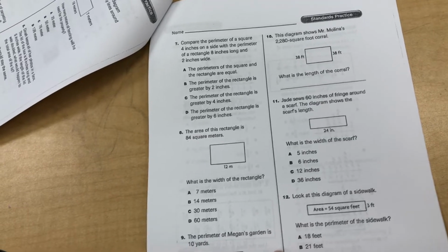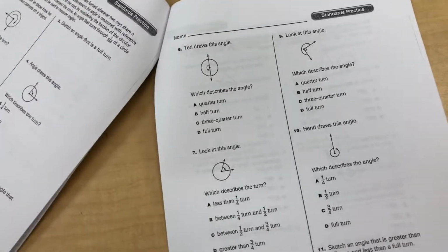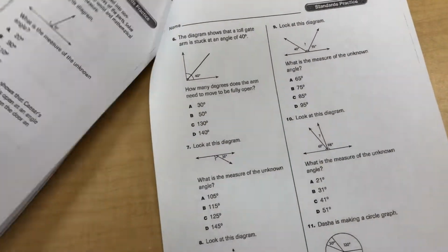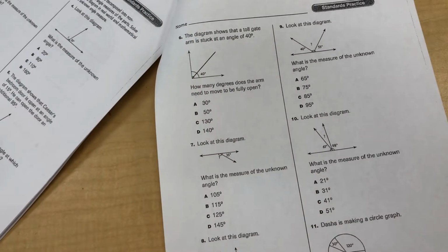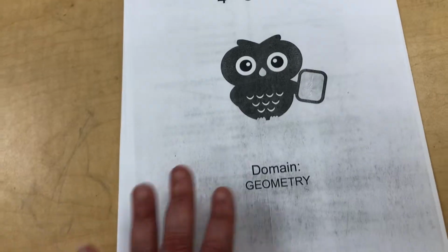So we have been going over this. We didn't get to the area and perimeter section, so we'll finish that tomorrow, which also goes into line plots, as well as degrees and reading protractors. So the students will be working on that, and combined rectangles. So we'll finish this and start going over the next domain tomorrow. The next domain that we'll be going over is number and operations in fractions. So reviewing everything that we've been learning about fractions.